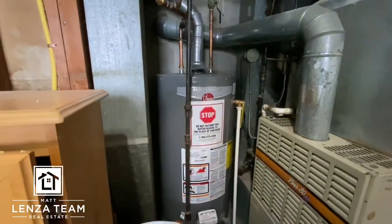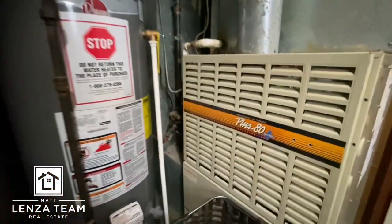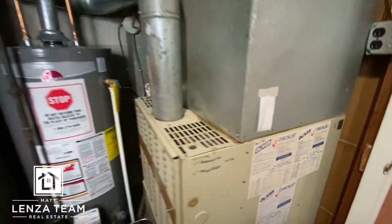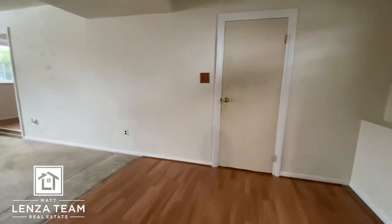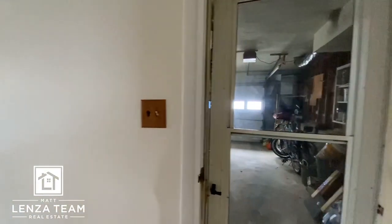Water heater, gas fed, tucked away back there. Here is your air handler. Let's see, serviced by Oliver. Yeah, you want more details, I'll get you more. That's running right now. Let's see what's behind this door. Exterior door? Yeah, into the garage.